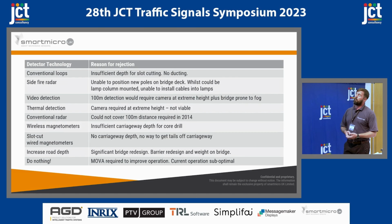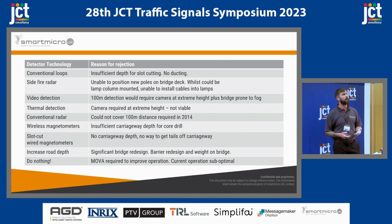In 2014, the consultants themselves had a range of detection solutions available to them, most of which we've written up on the slide here. Next to each one of them is the reason why they weren't able to be implemented at that junction. Again, I won't go through all of them, but one thing I will highlight is that the very last part of that slide is that the option to do nothing was not available. Something in that situation had to change.